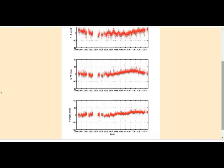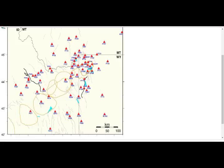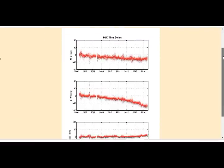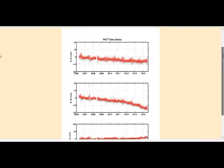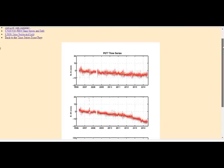It's rising as of 2014. Okay, so you can see for yourself all these. Let's go down here to Idaho. Let's go down to that one that used to be. Ooh, that's got a lot of activity. Oh, that has a lot of activity, right?